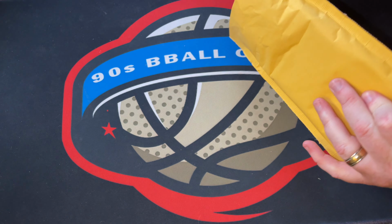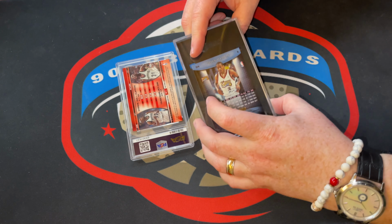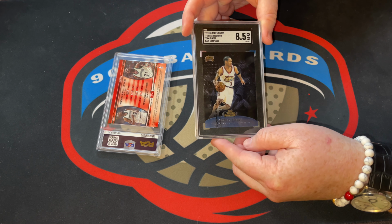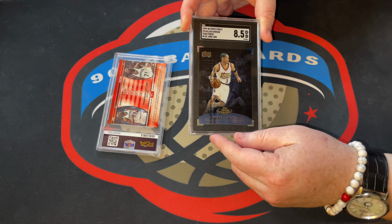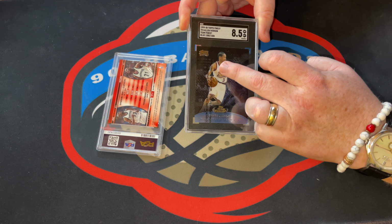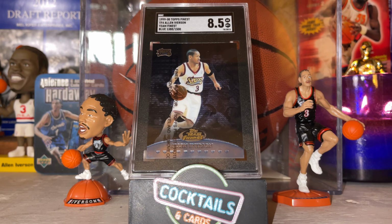Feels like 2 cards. There we go. All right. So both PC cards. So the first one that we have here is the 99-2000 Finest. Both are actually from 99-2000 Finest. Ironically, the Team Finest. This is the blue base with the peel. Doesn't note it on the slab, but it does note the serial number, numbered 1500.